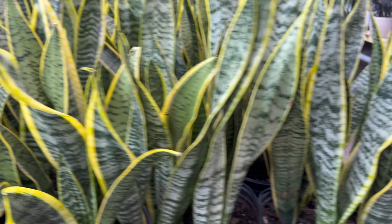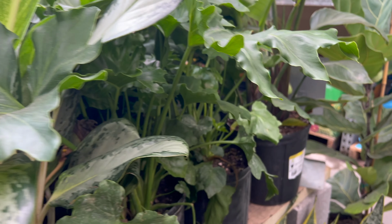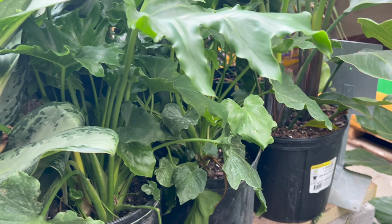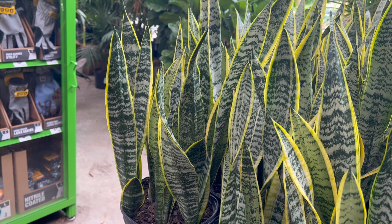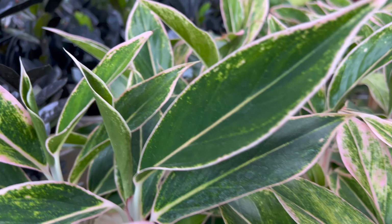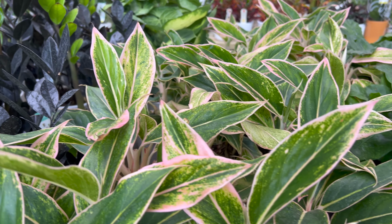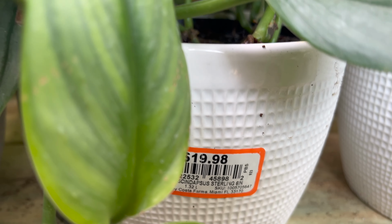So this location, this Home Depot, as you can see, they had a whole bunch of plants. They were definitely not lacking anywhere. Fun fact, I'm not a fan of these Sansevierias because of the yellow variegation outline. They're still pretty, but I prefer the ones that don't have it. Those beautiful aglaonema sapphires and moonlight, which were actually decent and healthy.